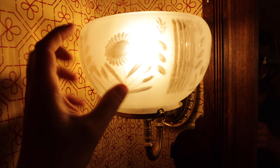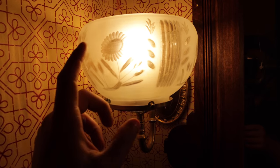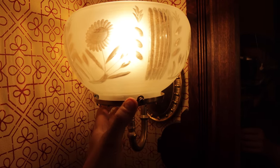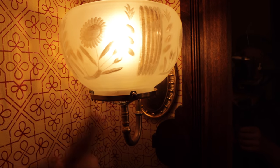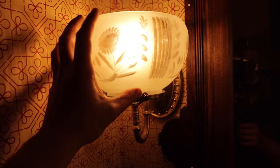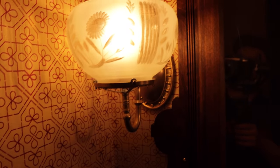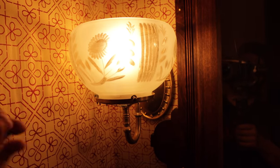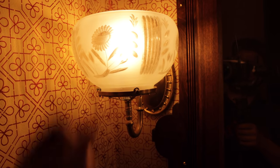I did notice in the comments a few people wanted me to change these shades for something a bit smaller. That's not quite possible, only for the fact that these are gas fitting types. The fitter on this is a 4-inch base, so it's a 4-inch circumference. So it requires these type of shades. These are gas light shades. And also for historic reasons, you can't use smaller shades because they didn't, except in very rare circumstances, use shades smaller than this for gas fixtures.